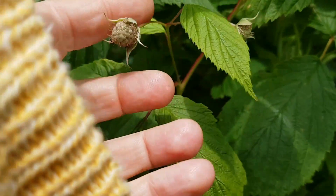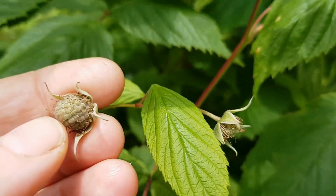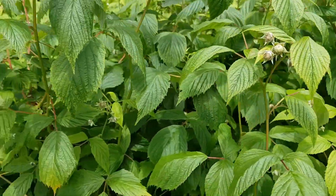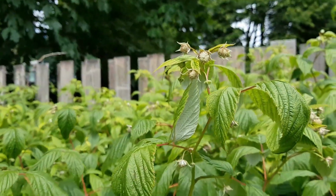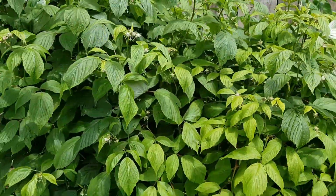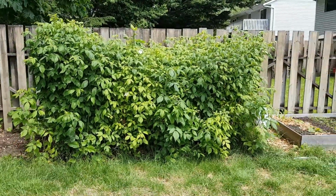This was here when we moved in, and we were so excited because we didn't have to do anything, and we got to enjoy raspberries that first summer and last summer, and this summer we will as well, and I'm just really excited. This is one of my favorite things to do in July and August, is just come out every day and get a handful of raspberries to snack on.